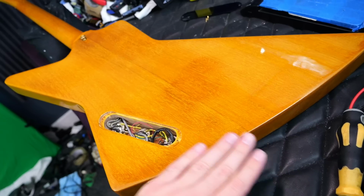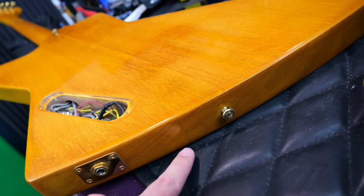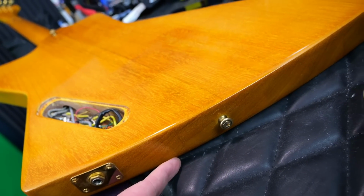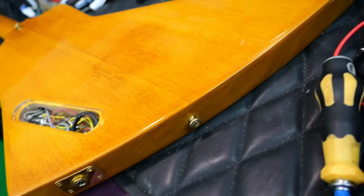Now, how many pieces is the body? I know that looks like a seam line. The best way to tell where the lines actually are is the side profile. So there's one seam, and then we've got another one right here. So it is a 3-piece body.